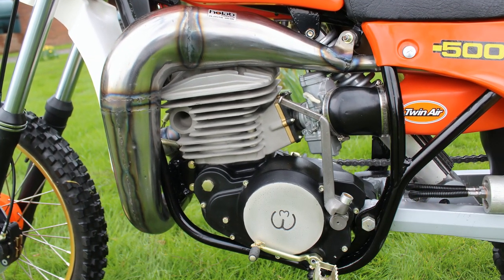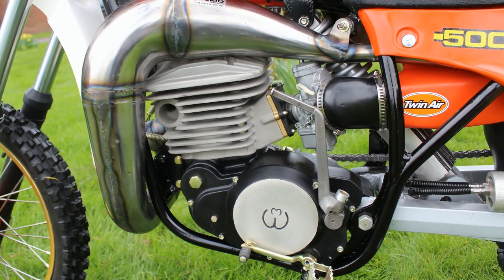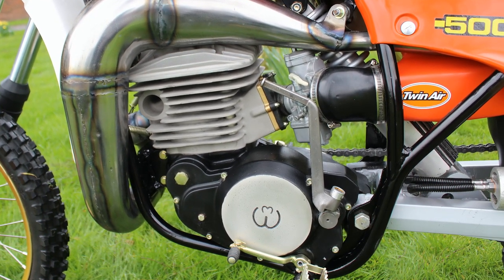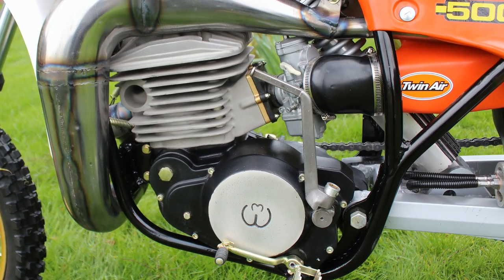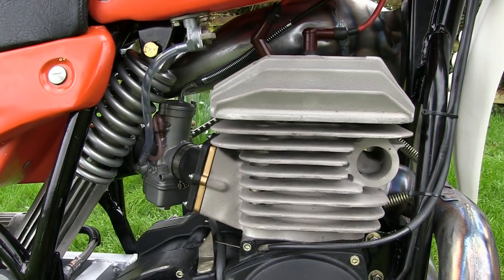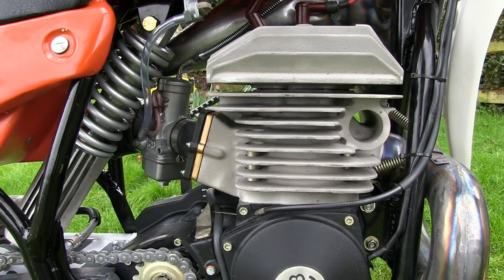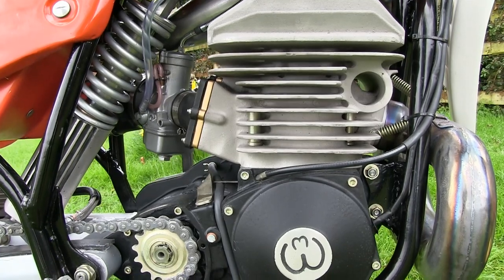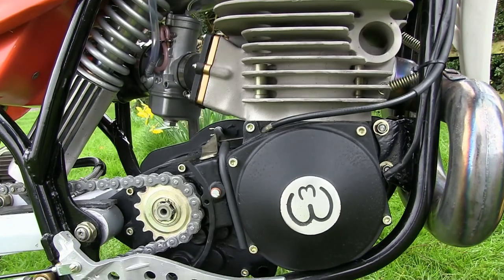But with this engine having been made with magnesium casings, naturally it kept the overall weight of the engine to a decent level. And if you believe all of the brochures of that day, these 500 two-stroke engines were said to pump out around the 58 horsepower mark, which was pretty awesome for a relative newcomer to motocross bike manufacturing. And as you can see, it was quite a formidable lump for a 500 single two-stroker.